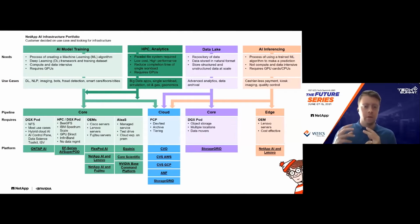And what is probably one of the newest and fastest growing areas of our AI portfolio are our AI as a service offerings, where we actually have managed services available, giving compute, storage, and networking infrastructure in a third-party colo location, for example, with Equinix, supported by our software partners, Core Scientific, or alternatively, we've just announced the launch of NVIDIA Base Command, which is a platform infrastructure as a service model directly from NVIDIA, where you can access NVIDIA compute, NetApp storage on a consumption basis. And we just launched that in North America this month.